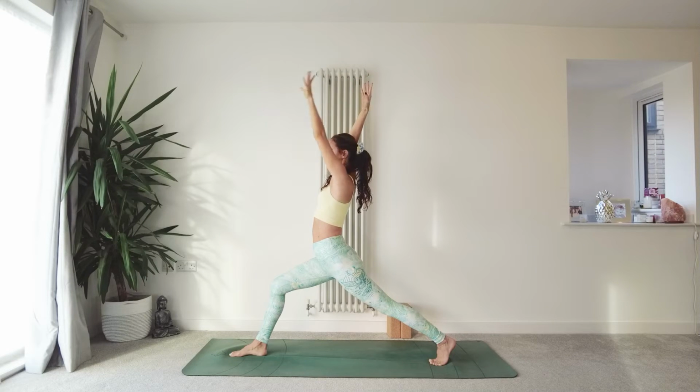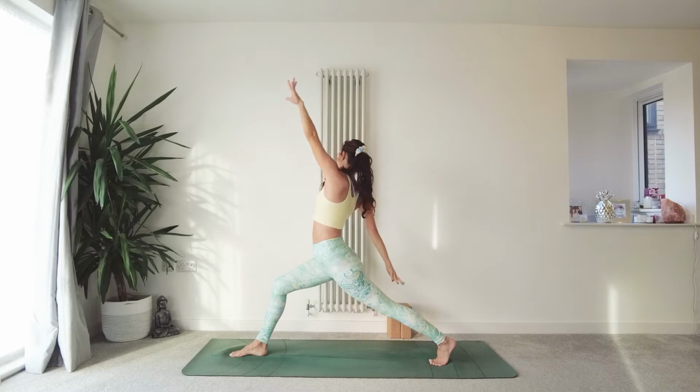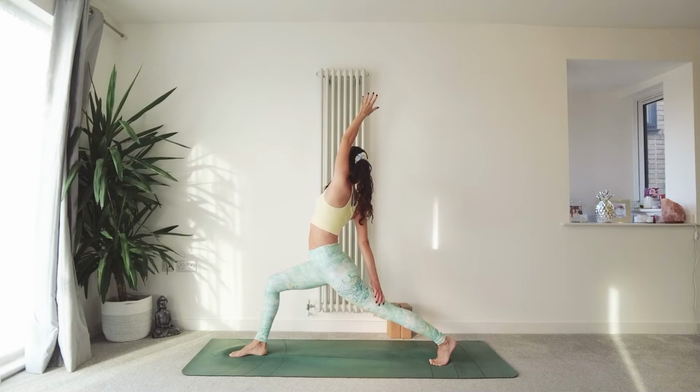And then we're going to reach the left arm out in front, right arm comes out behind, find your evolved reverse warrior. So my right hand's coming down towards this back left thigh. If this is too strong, you can take the hand to the hip instead. Breathing here.